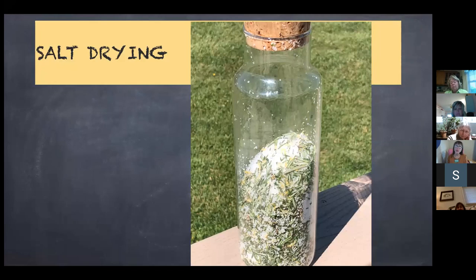Is it refrigerated? Well, I would probably put it in a smaller container because as it dries, the rosemary is going to reduce in size. And no, you don't have to store it in the refrigerator or anything. Now, I would not put garlic in there probably, but any kind of herbs would be okay. Like thyme, I've done thyme before and things like that.